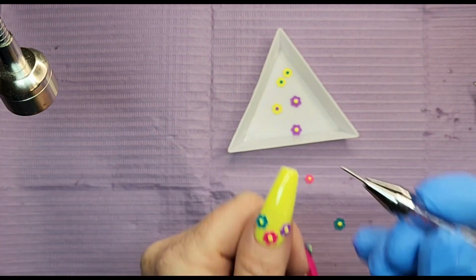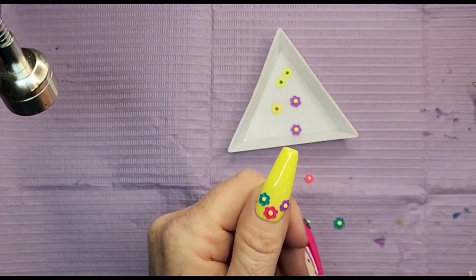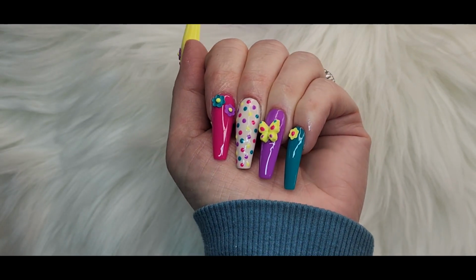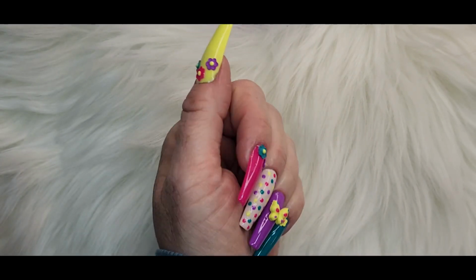But yeah, I enjoy these polishes so much. And here's the finished set. I think it came out really cute and bright and colorful.